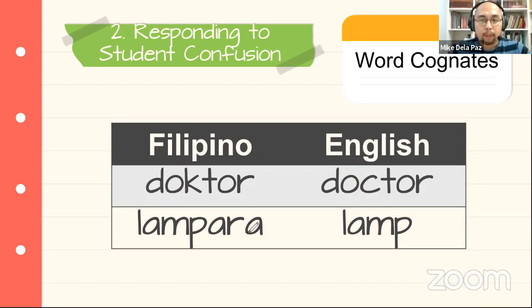So yun ang sample. Then you can say lampara. Lampara in Filipino, lamp in English. O anong pinagkaiba nila? Sa lampara, nadagdagan, mas mahaba yung sa Filipino. Sa English, it's just lamp. Okay? Pero pareho sila sa lamp. Lampara, lamp. So almost same yung sound. Nadagdagan lang, humaba lang yung word.